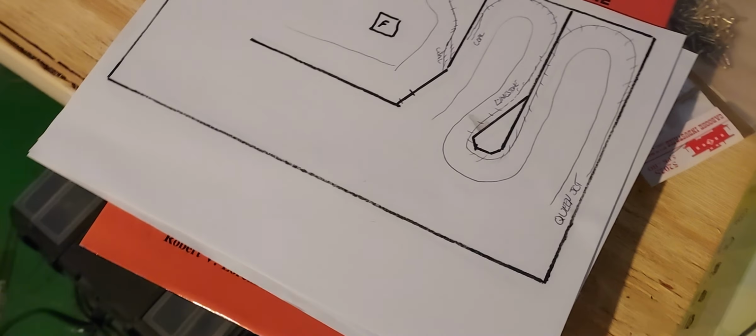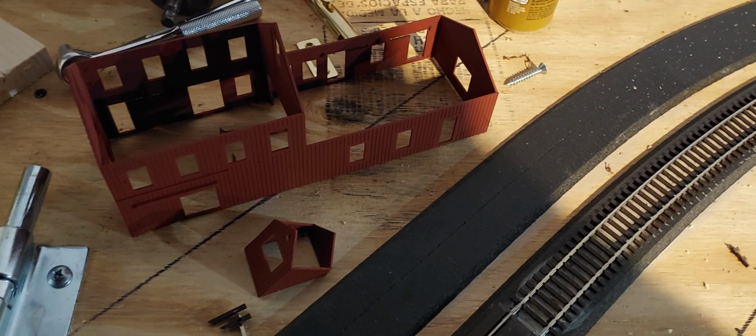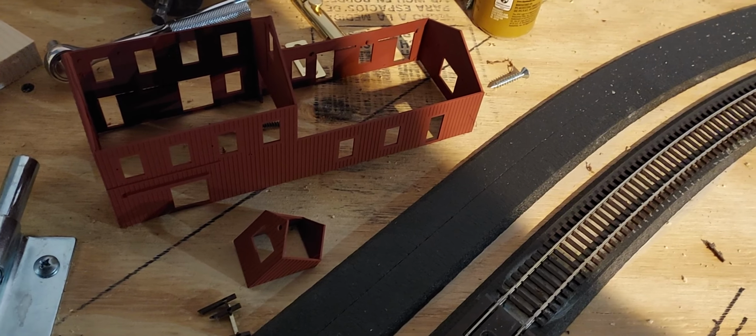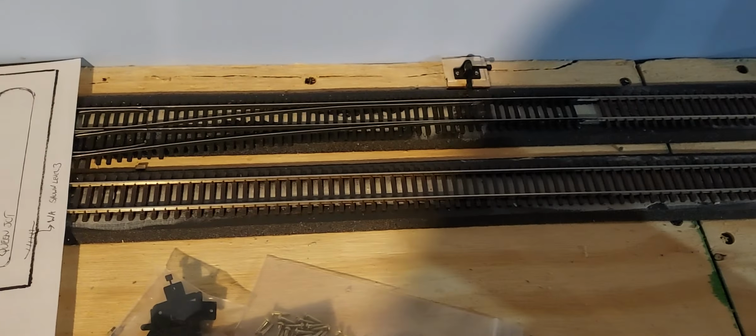So anyway, that's the track plan in a nutshell. Only other thing I guess I got going on is I'm working on this building for the Erie Depot. Out of pictures I found and everything else, this kit looked pretty close. So getting that together, and that's about it for this week. I've just been cleaning up a lot of details. I got a lot of ground throws in.